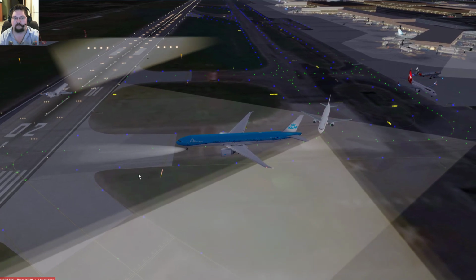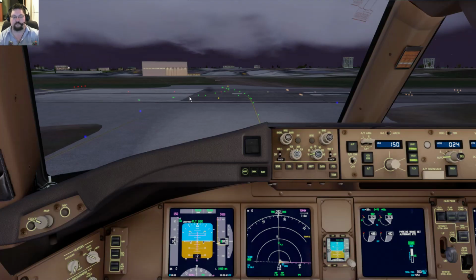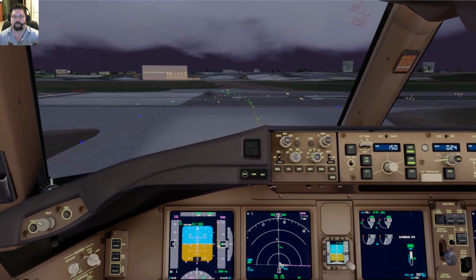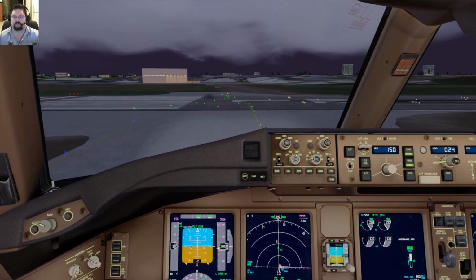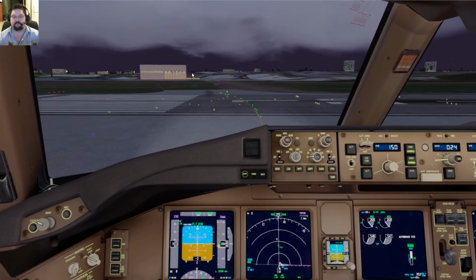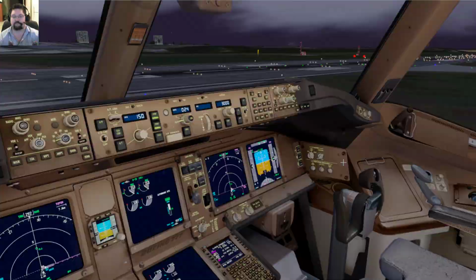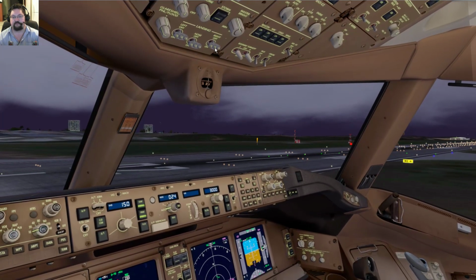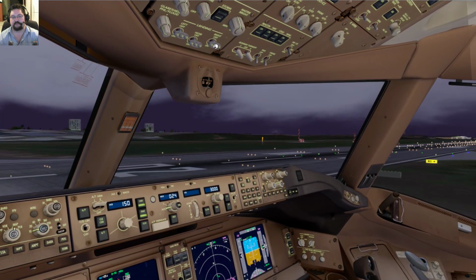KLM 835, sorry for the delay. Line up and wait, runway 02 left. 02 left, line up and wait, KLM 835. Approaching 02 left. 02 left, set. Strobes are on. Check on the others.